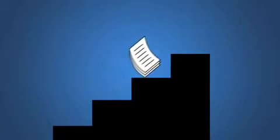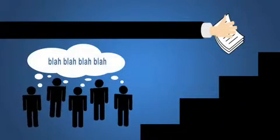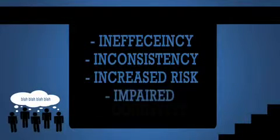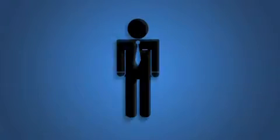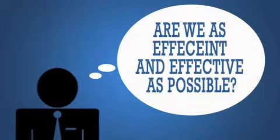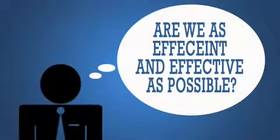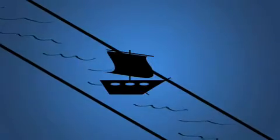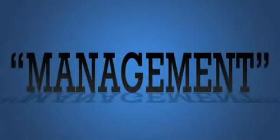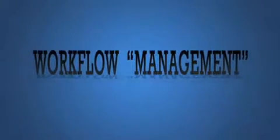Most processes include many steps, information handoffs, and interactions between different people in different departments of an organization. This complexity can lead to inefficiency, inconsistency, increased risk, and impaired productivity. So as an organization, we need to ask ourselves, are we operating as efficiently and effectively as possible? Or, to put it another way, is our boat floating along smoothly? Oftentimes, the answer is no. This is where workflow management comes in.